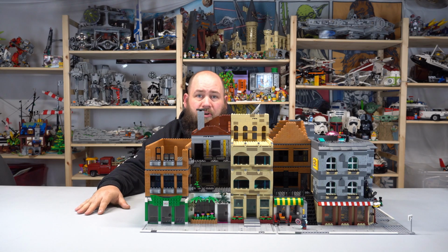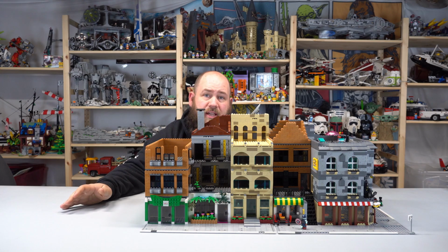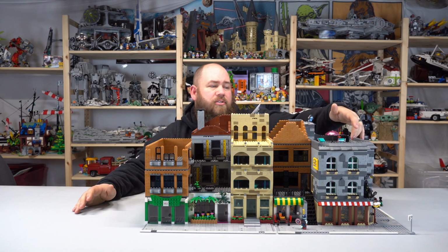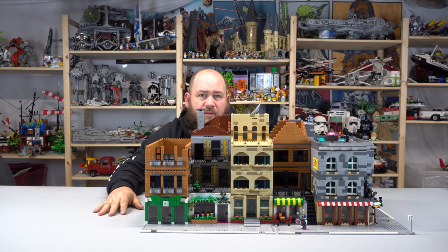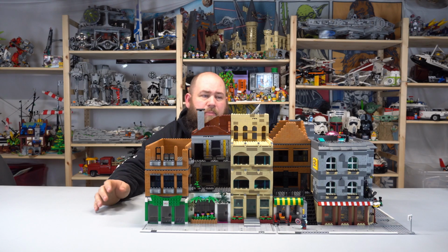Like I found something earlier that I had, it was actually a set. I thought it'd be really cool to put in the toy store. I still need like 2 or 3 slopes for up here. I have to finish this roof. I stopped because of the windows. There'll be little things like that, and I'm going to put a Bricklink order in to just complete that.